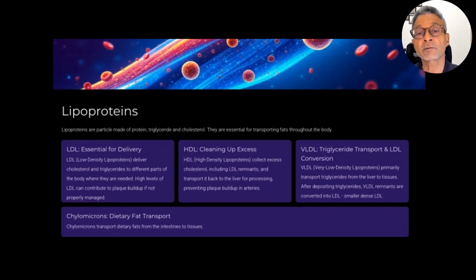And what are lipoproteins? Lipoproteins are tiny transport vehicles in the body. They are made from proteins and contain triglycerides and cholesterol in the core. Their main job is to carry these fats to where they are needed in the body. There are different types of lipoproteins and each has a specific role. Let's start with LDL, or low density lipoprotein.